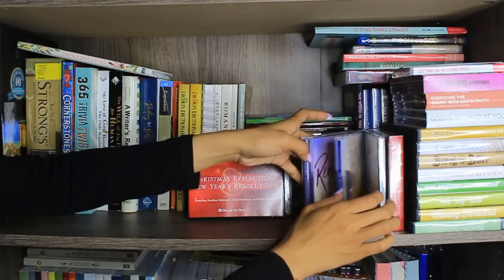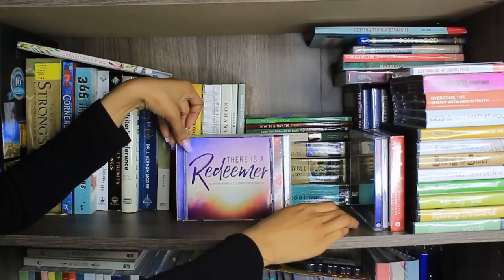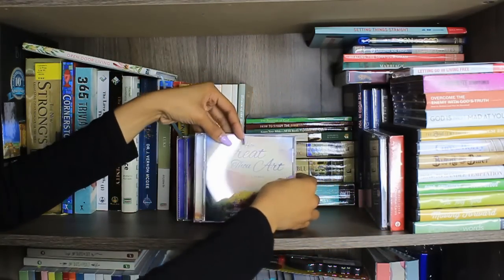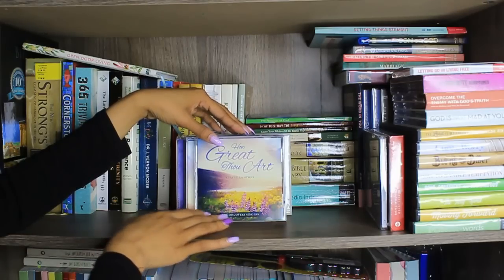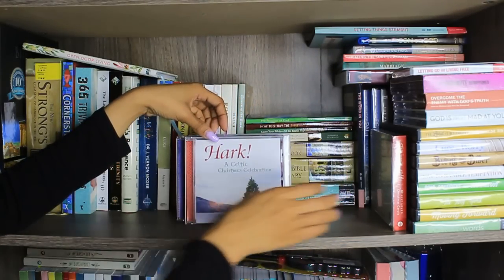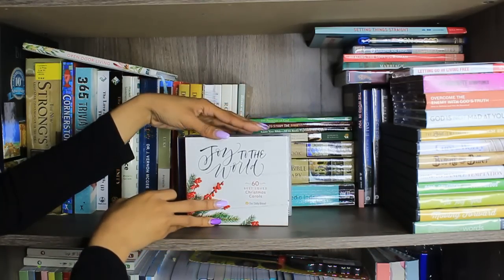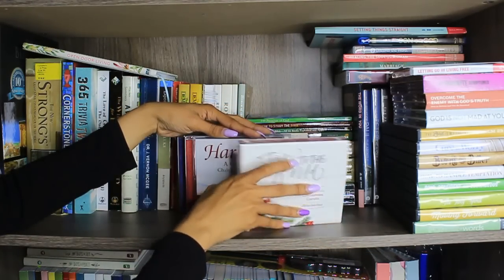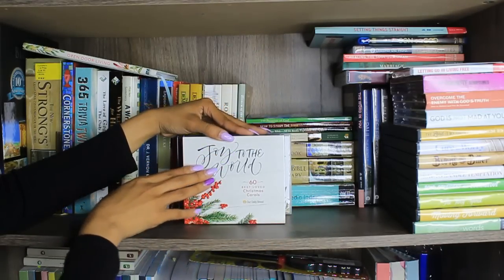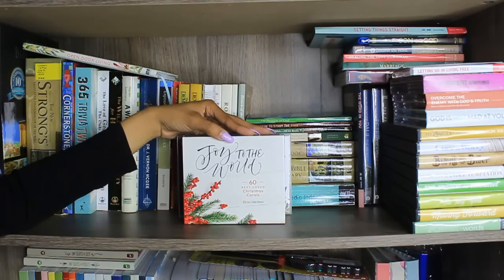I have some audios. So There Is a Redeemer is an instrumental celebration of Easter. How Great Thou Art is acapella hymns. Hark, which is a Celtic Christmas celebration. And then this has, I believe, 3 CDs in here. I'm not sure, but it's Joy to the World, 60 Best Loved Christmas Carols. So we have that.